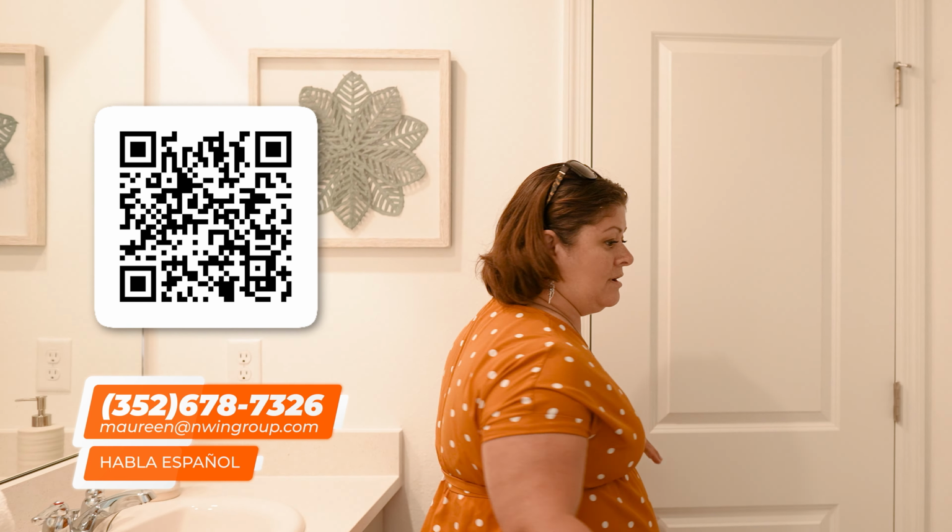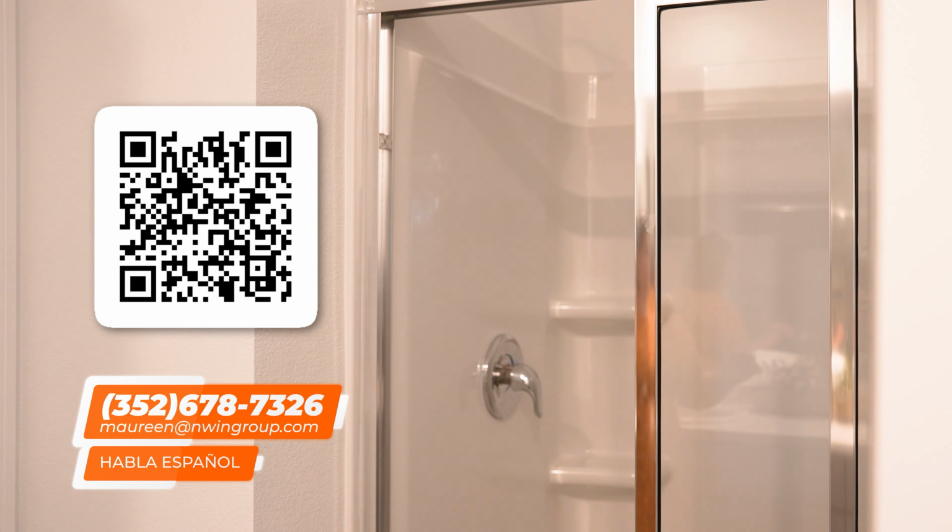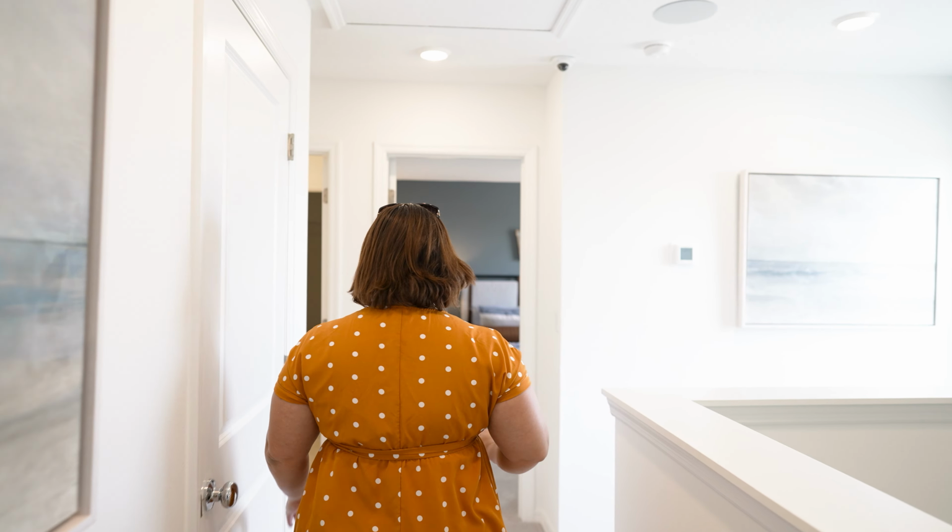You have a shower. Now, one thing I forgot to mention downstairs in the bathroom in the guest suite, because it's a model, it's decorated for ADA compliance, but it actually will have like a tub, a toilet, and the sinks. Here you have the toilet room and your double sinks. All right, now let's check out the secondary bedrooms.